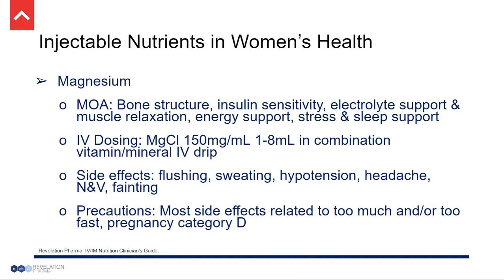But most of those are typically avoided just by simply using appropriate dosing and not infusing too quickly, and monitoring the patients appropriately. So, and magnesium, again, in pregnancy, only use as needed based on careful assessment of benefit versus risk, as it is pregnancy category D in the injectable form, and large doses or high levels of magnesium can lead to complications with pregnancy, including changes in contractions or risks to fetal development. So once again, even though it's a critical and necessary nutrient during pregnancy, too much in an injectable IV form, not used appropriately, can lead to dangerous complications. So just be aware of that.